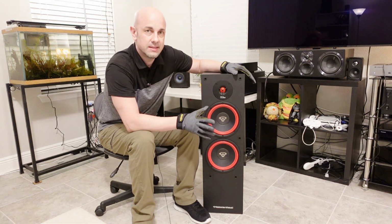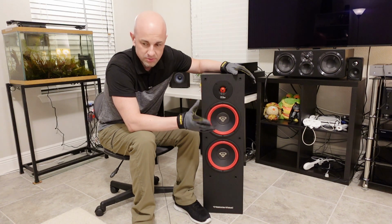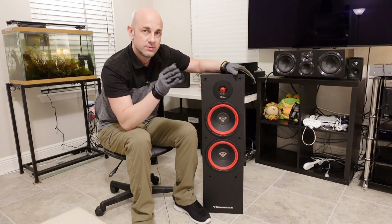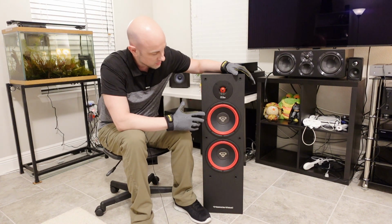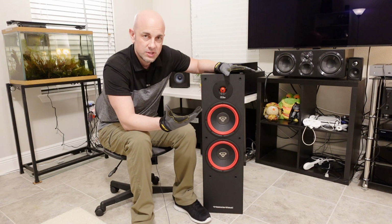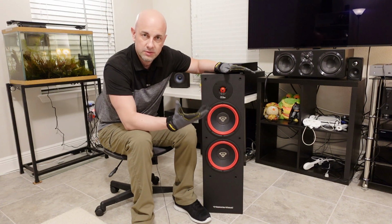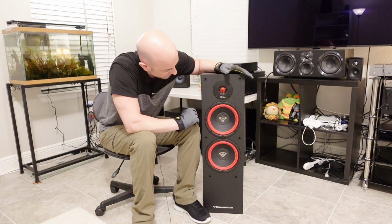I would like to see them upgrade these surrounds with some type of nice, soft, flexible rubber surround, or whatever material they might use, so that there's more give. When I'm playing music with these, even when I turn it up, the cones just aren't moving as much as other speakers would. So I can't help but think if they do that, it would be great.